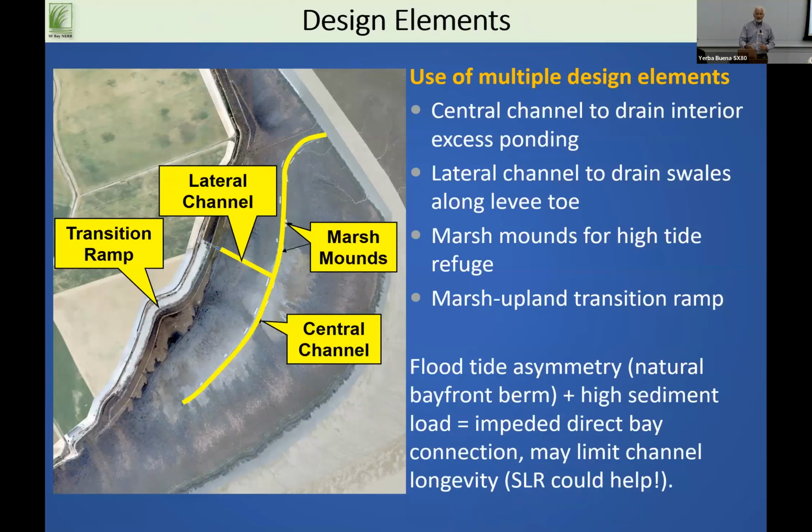A lateral channel connected to some really poorly draining areas near the levee. Then we have a transition ramp, which I'll show pictures of in just a minute. And this is our transition zone. It was about a 50-to-1 slope on there. So a lot of habitat, fill in wetlands and waters of the US.